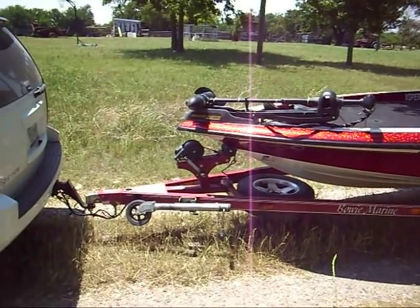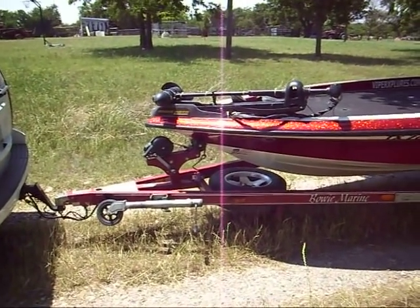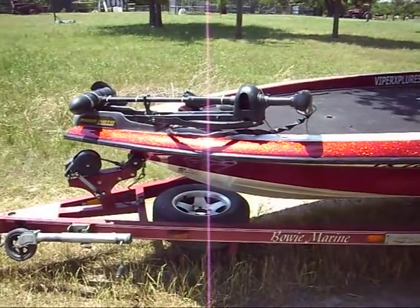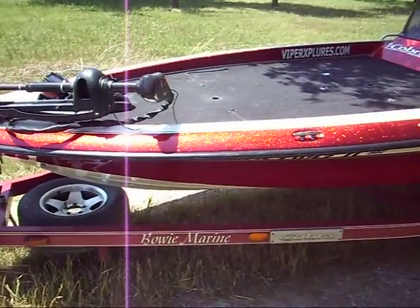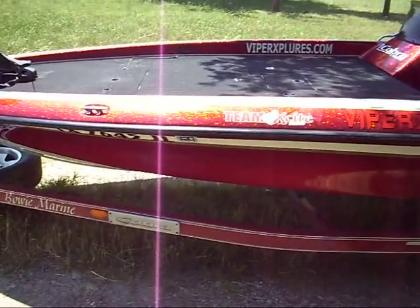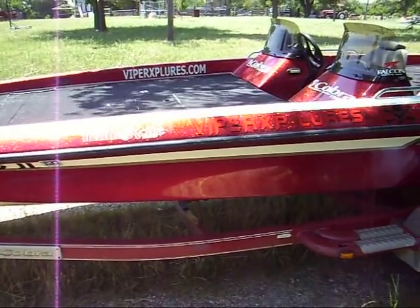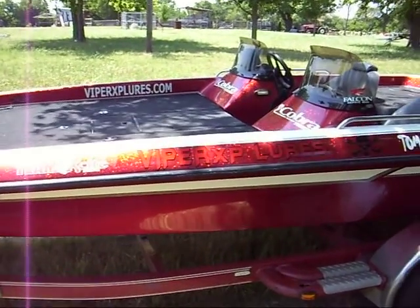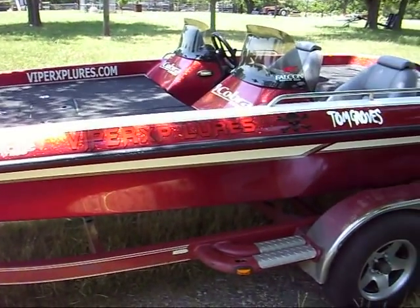I have a 2001 Cobra Viper. It's a 201 DC, 20 feet 1 inch. Has a Minn Kota Maxim 74 pound trolling motor. Also comes with a brand new Hydra Wave, a Humminbird color graph on the front, 585.